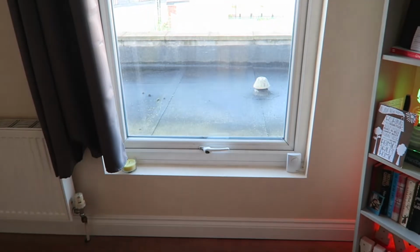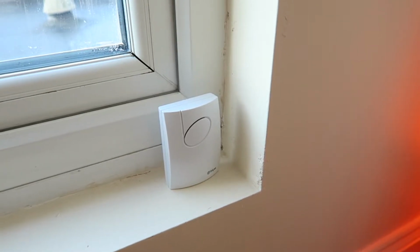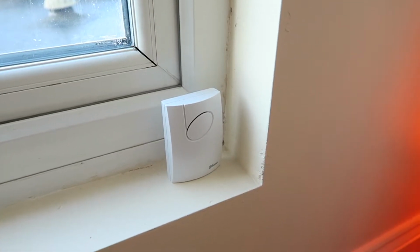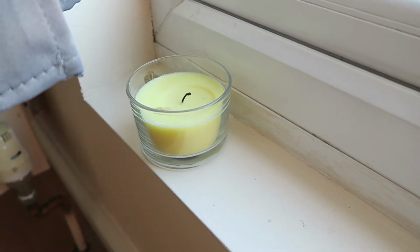To the left of the bookshelf, we have our first large window of this room. The windows bring in so much light, they're such a great size. We also keep the wireless doorbell ringer here so we can hear it if someone rings the doorbell. Opposite that, we have a candle that was given to me for Christmas.